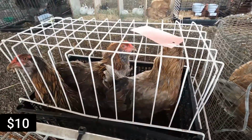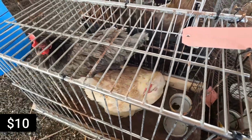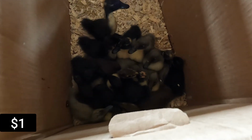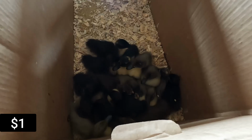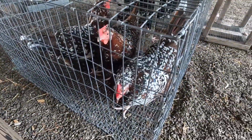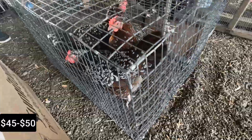Easter egger hens. A couple more hens. I'm not sure what flavor those are. Blue Cayuga projects. All right, so they're crosses. Gotcha. Looks like speckled Sussex, probably. Pretty birds.